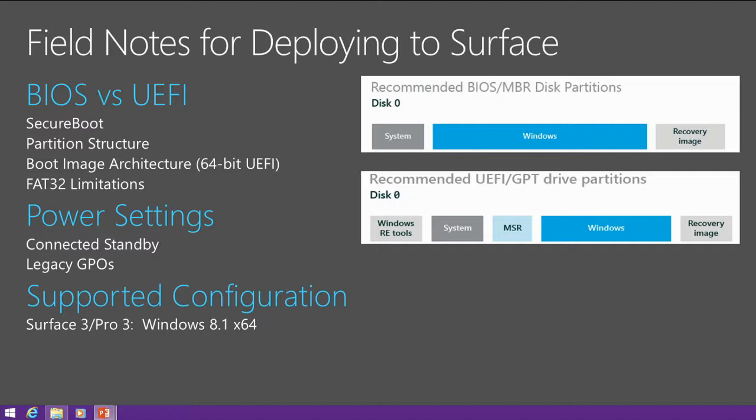One of the other things is partition structure. About 2 months ago, I had a customer that I went to that was going through their deployment process with their particular mechanism that they use for deployment. And basically it was a sector by sector image. So as part of their image, they had all of their partitions. Well, the problem that they were running into was that the image they had created was actually for BIOS devices.